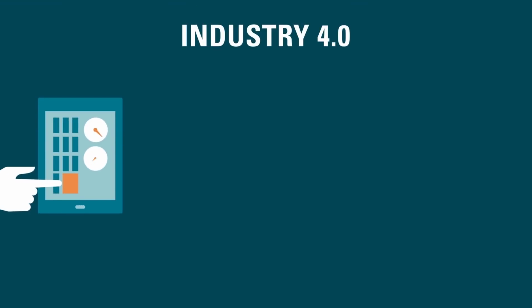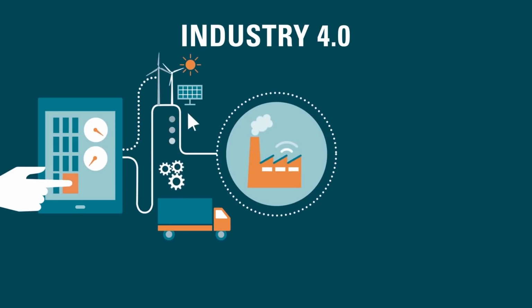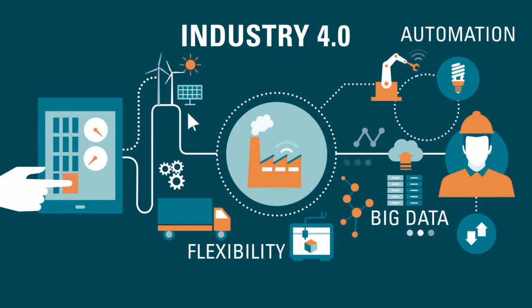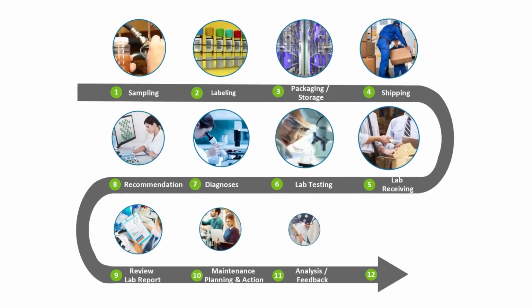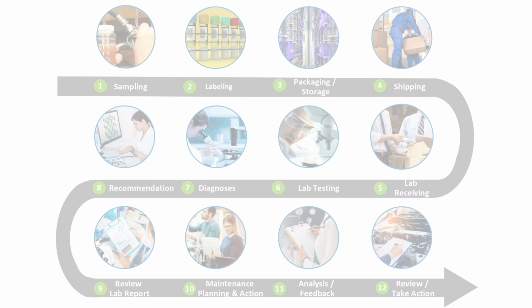In the age of Industry 4.0, real-time data exchange for companies such as power plants and manufacturing and mining operations is critical in maintaining asset availability, reliability, and utilization. The traditional oil analysis process, using off-site laboratories, is both time-consuming and ineffective, and difficult to scale globally.